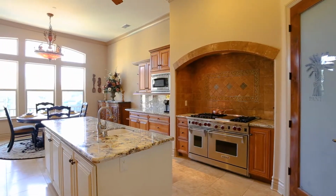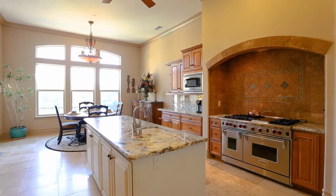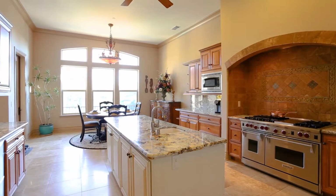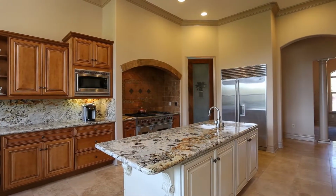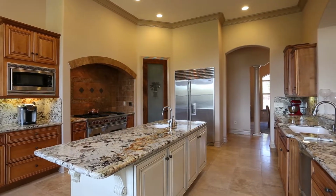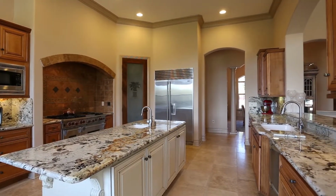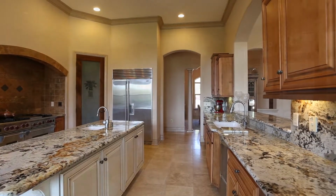The gourmet kitchen will be the envy of any visiting culinary professional. The room boasts granite counters, a center island, a pantry closet, top-of-the-line stainless steel appliances, plenty of cabinet space for all your dishes and cookware, and a breakfast nook that has views of the stunning surroundings. This is a fantastic place to conjure up some culinary masterpieces that friends and family will be talking about for years to come.